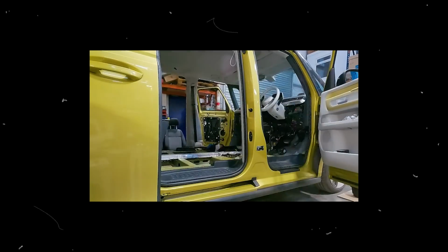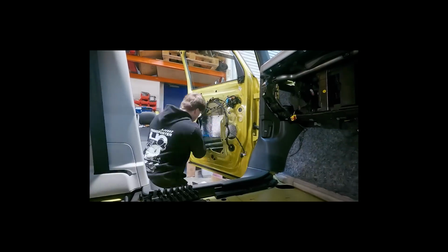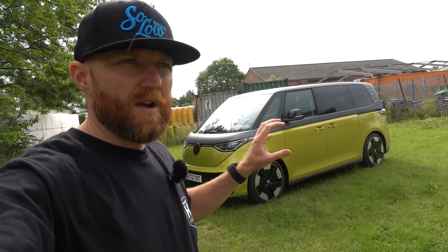If you've followed any of our ID Buzz series, you'll know that when I first drove this back, I liked the audio. I thought it was particularly good for what it was, but it definitely could be improved considering what I was used to in my T6.1 having a full Alpine audio upgrade. In the last episode, Mitch set about doing a great job soundproofing and installing all the audio and a full Alpine audio system in this. Looked great install. Everything sounded good apart from the sub sounded terrible.